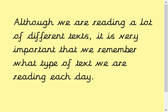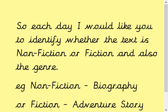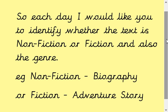Although we're doing something slightly different at the moment, we are reading a lot of different texts. This is different from what we do in school normally, where we normally focus on one text for a week or two. It is really important that we don't forget what type of text we are reading every day. So each day, what I would like you to do, please, and you can write this onto your book, is identify whether the text is non-fiction or fiction.